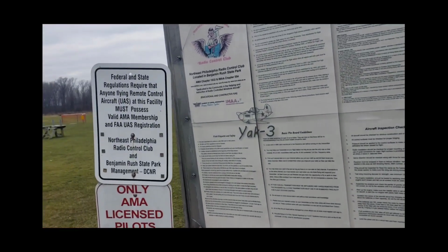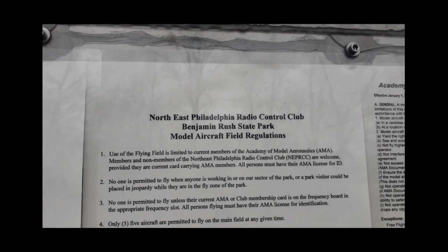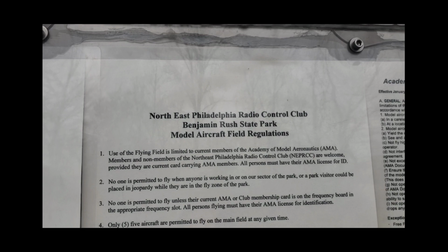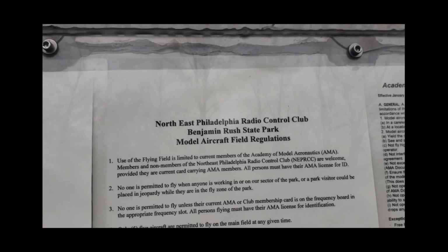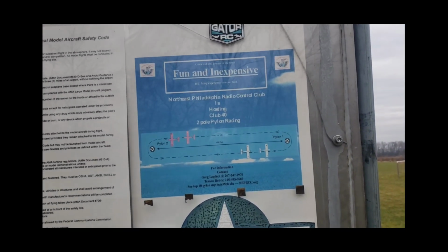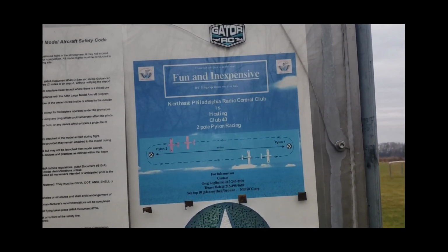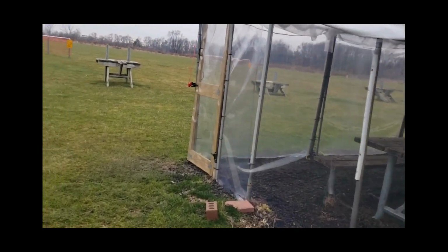So let's just start with this. Northeast Philadelphia Radio Control Club. As you can see, Benjamin Rush State Park. This is in the back of it. I want to say like the northeast corner of the park. And this is really, really great.